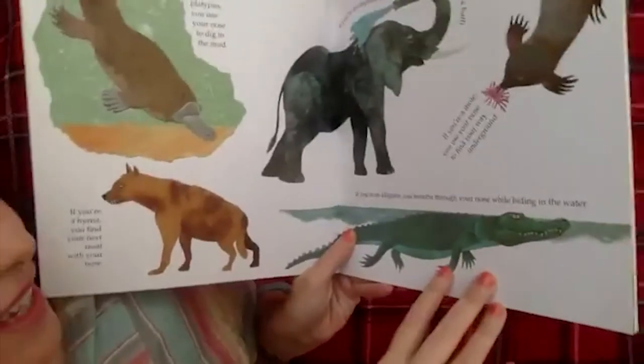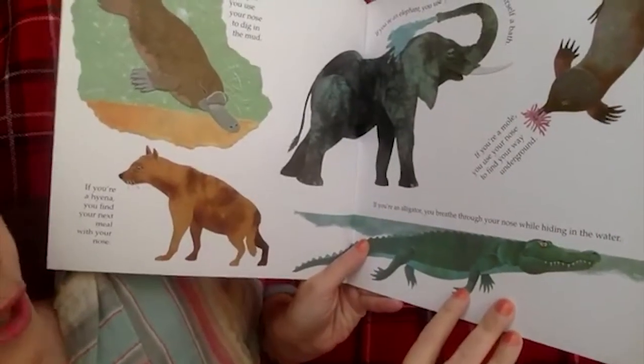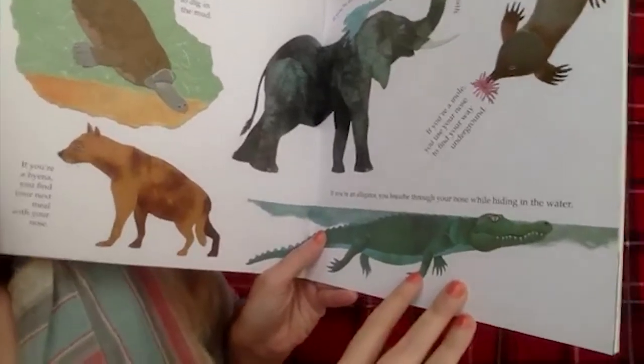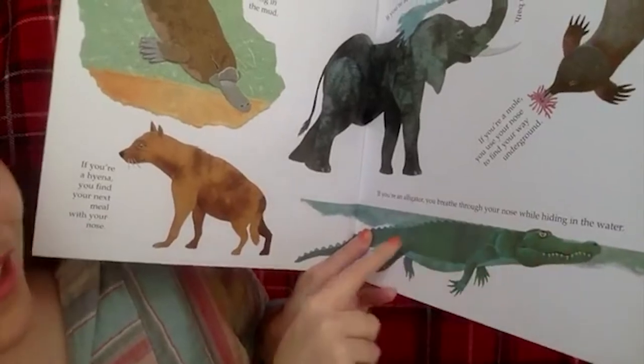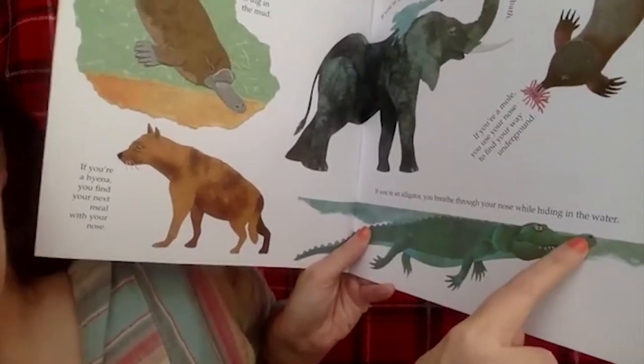If you're an alligator, you breathe through your nose while hiding in the water. So you can see this is the water. The alligator is here, and the alligator's nose is just right here up above the line of the water. So alligators don't breathe water. They breathe air, so that's why their nose is right there. Okay, on to the next.